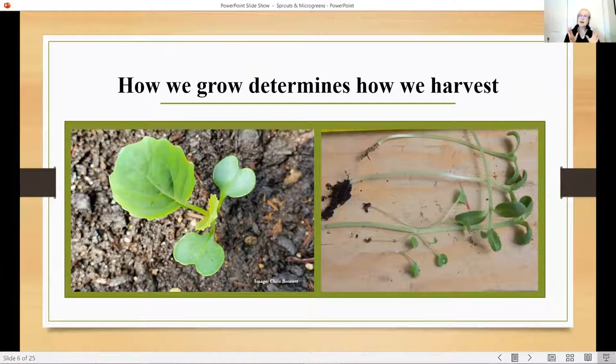If you buy baby greens in spinach, they have cut those right at the ground level, and you'll actually see there's a group of small little oblong leaves, and those are actually the cotyledon leaves. They just leave them.